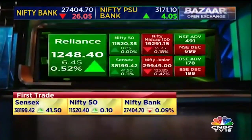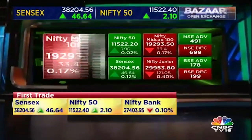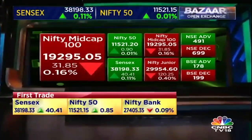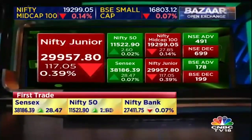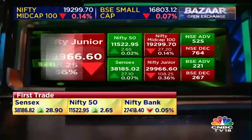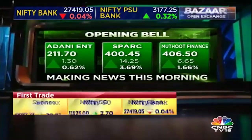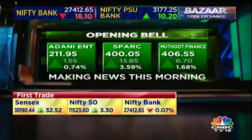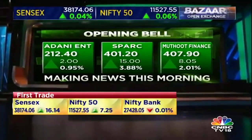Okay, well, the broader market is absolutely flat. There's no real pressure, just that the advance-decline ratio has started in favor of the decline. So almost 700 stocks on the declining side. The stock of the moment on the upside is Spark. It's up almost 4%. Volumes are picking up on Spark as well. There's been good progress in their R&D portfolio, as we were discussing earlier. Muthoot Finance, on the back of good numbers, is up almost 1.5%.